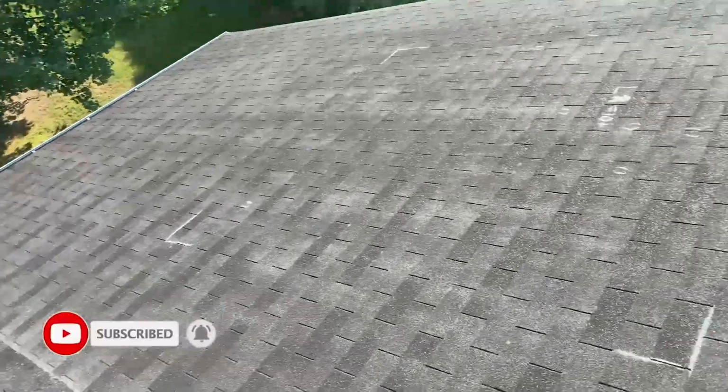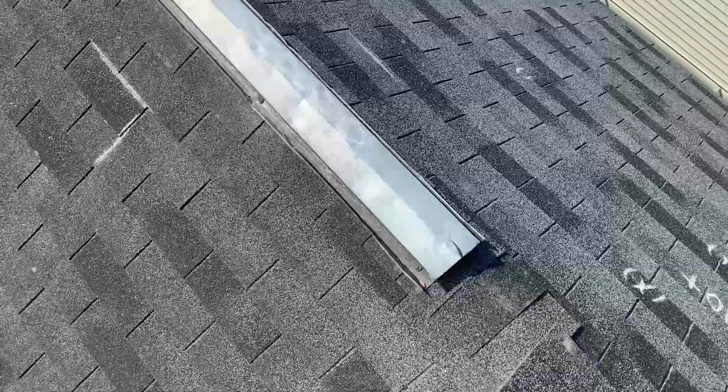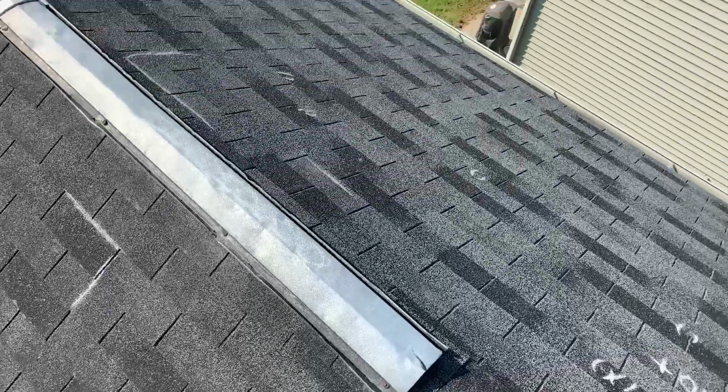But as we look carefully, we notice that we've got some hail damage. So they did call in some hail.